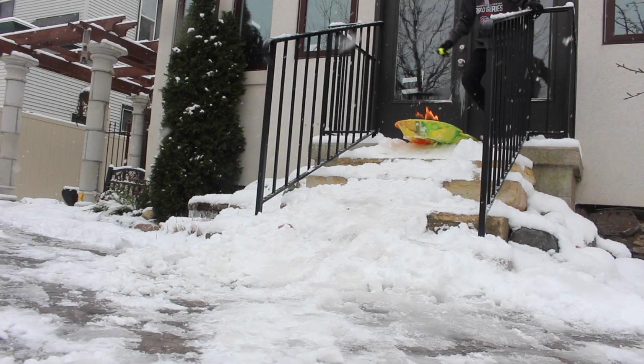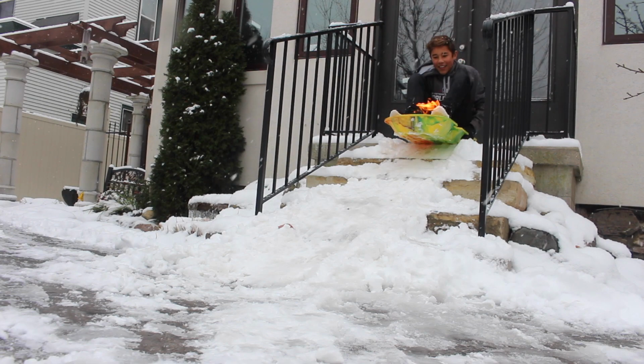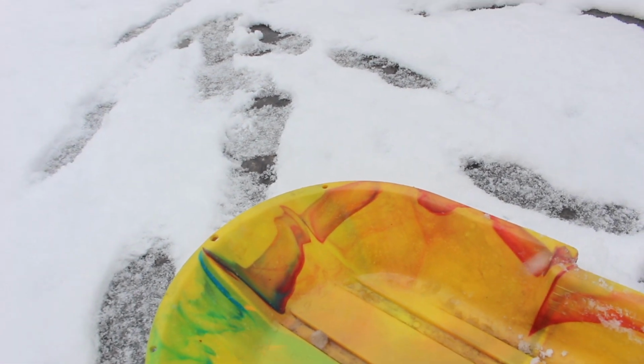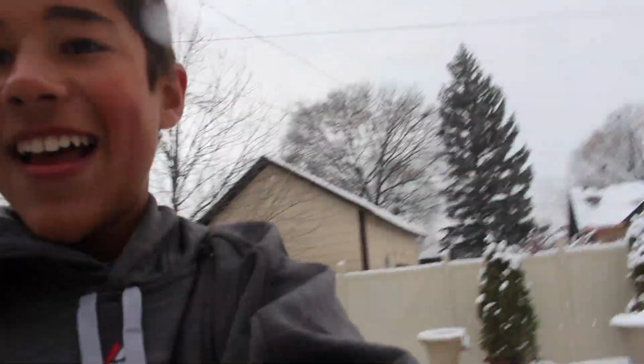It's okay though, because I got a better idea, if it actually works. Basically, I'm going to light this thing on fire. The sled. I'm going to go down it. Ooh, tripod almost fell over. Look at it! It's on fire, guys! It's on fire! Let's go! I got it to work.